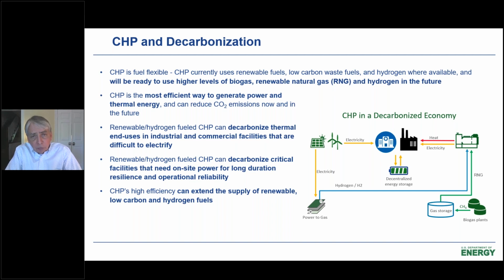And finally, because of CHP's high efficiency, it can extend the supply of these renewable, low carbon, zero carbon, and hydrogen fuels in the future, which all promise to be of great benefit, but are going to be limited in supply, and especially initially costly. So using them with the highest efficiency has to have great benefits for the system. Next slide, please.